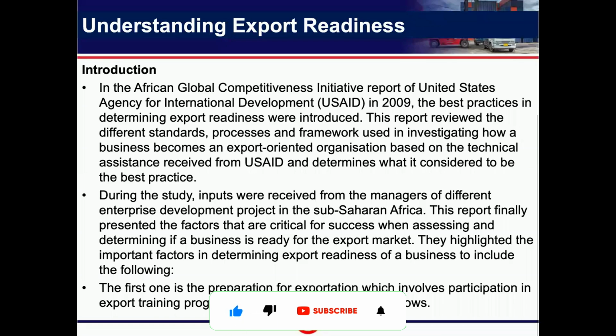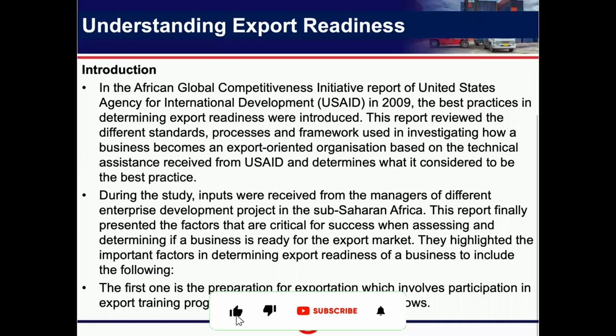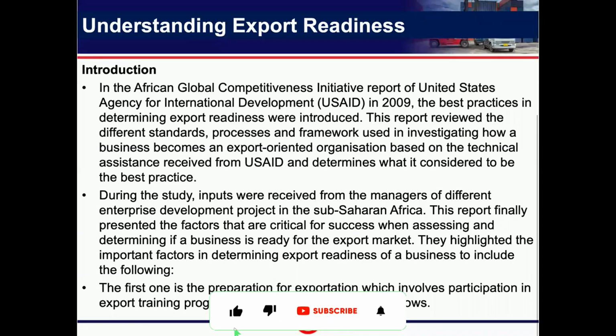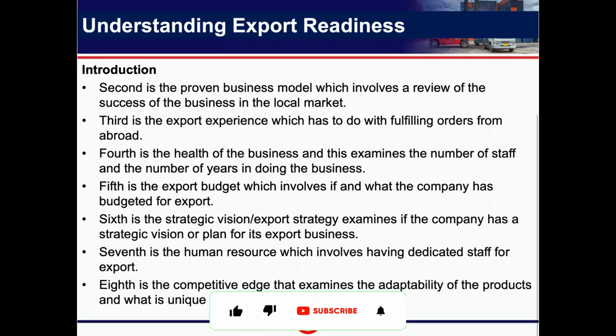This report finally presented the factors that are critical for success when assessing and determining if a business is ready for the export market. They highlighted the important factors in determining export readiness of a business, and this includes: 1, preparation for exportation, which involves participation in export training programs and international trade shows. One of the evidence of readiness for export is attending training programs and trade shows. Number 2 is proven business model, which involves review of the success of the business in the local market. Number 3 is the export experience, which has to do with fulfilling orders from abroad.